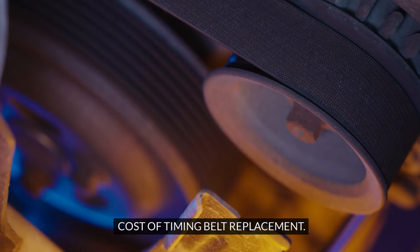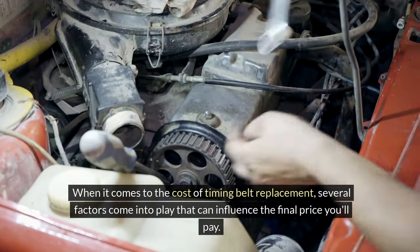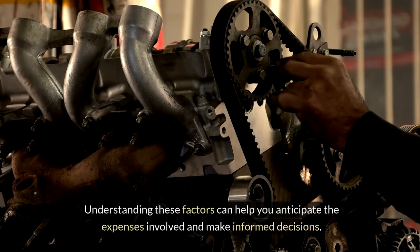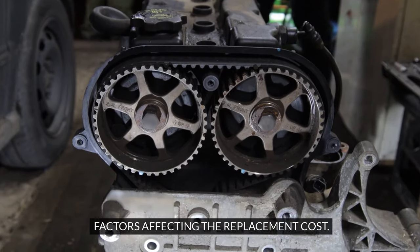Cost of timing belt replacement. When it comes to the cost of timing belt replacement, several factors come into play that can influence the final price you'll pay. Understanding these factors can help you anticipate the expenses involved and make informed decisions. Factors affecting the replacement cost.